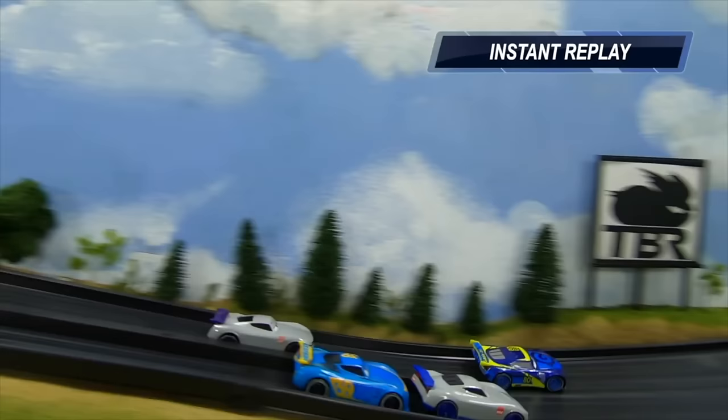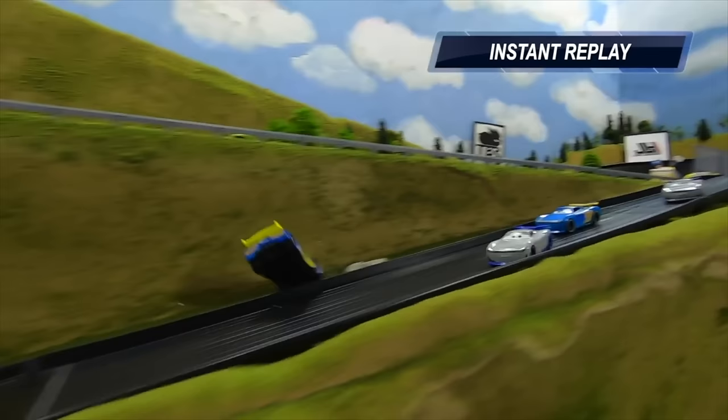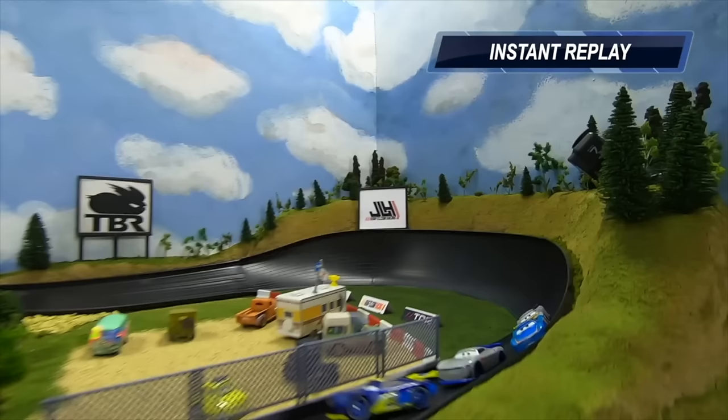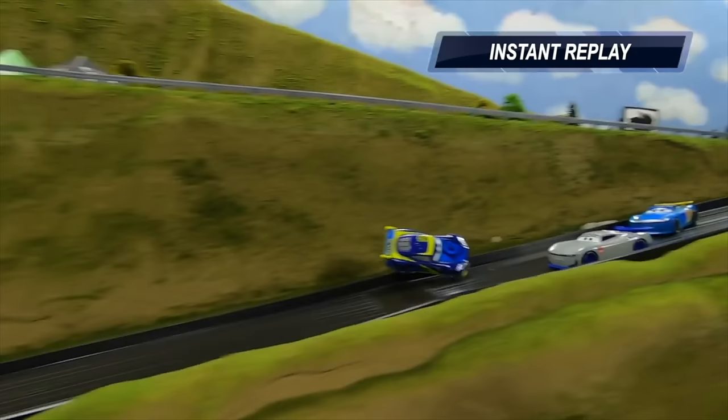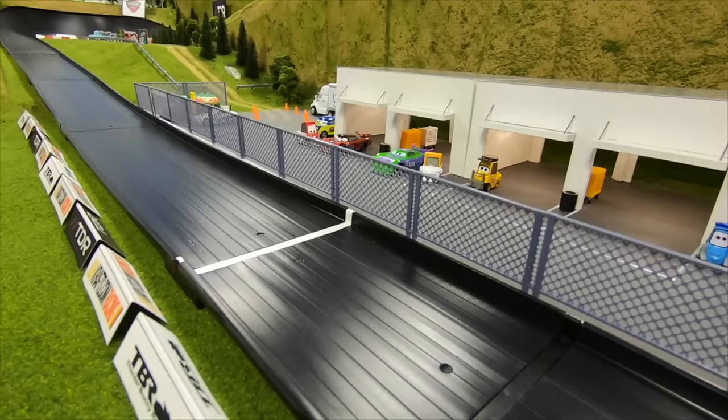And he goes soaring right over the wall. Little pieces of rock flying all over the place. And there has to be a good amount of damage on his front end. We'll see how that affects him moving forward. I'm sure he has a massive headache. I mean, it hurt me just watching it.